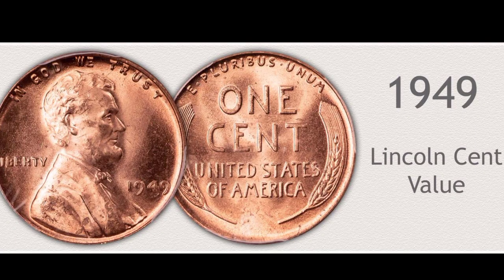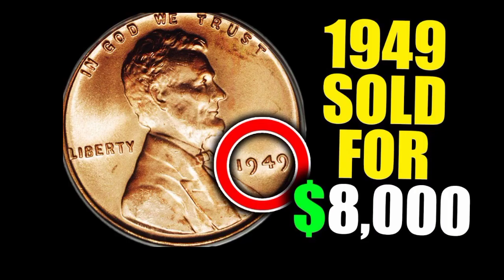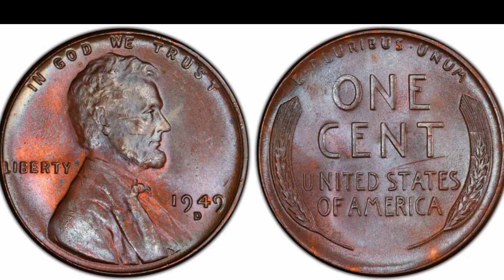This is Lincoln 1 cent with less mint mark in uncirculated condition, coin value $89,000. In this normal condition, 1949 sold for $8,000. In this uncirculated chocolate color condition, 1 cent coin value $1,000,000.